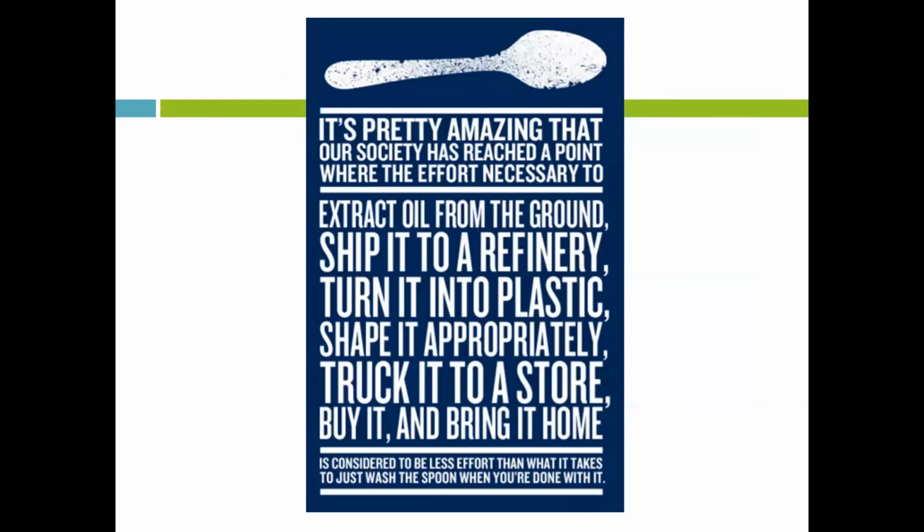And this is another great quote. I'm not exactly sure where it came from, but it kind of summarizes the throwaway culture. It says, "It's pretty amazing that our society has reached a point where the effort necessary to extract oil from the ground, ship it to a refinery, turn it into plastic, shape it appropriately, truck it to a store, buy it, and bring it home is considered to be less effort than what it takes to just wash the spoon when you're done with it."